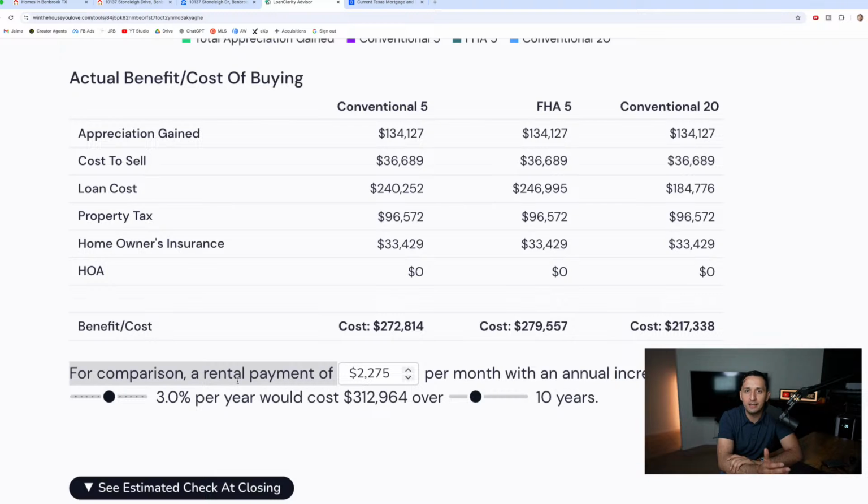So oftentimes you're forced to make the decision, should I buy or should I rent? There's no one size fits all. It doesn't always make sense to buy, and it doesn't always make sense to rent. But here you have as close as possible to make this calculation on your behalf. So for comparison, if you were to rent this similar type of house that you're buying here in Benbrook for $390,000, it's going to be roughly $2,200. Now you factor in a 3% yearly rise, your same 10 years would have cost you about $313,000 to live.